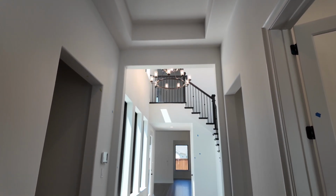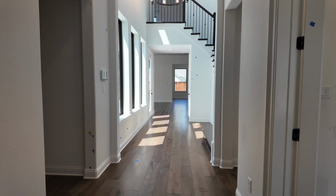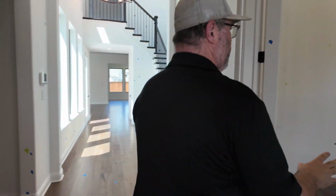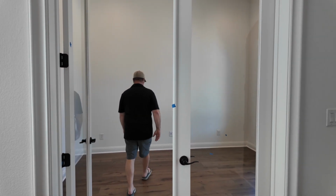You have the light coming off that side where you have that little courtyard, but to me it feels darker and closed off. Once we get in the family room, it feels really dark. Yeah. All right, but as you come on through, here is your office space.